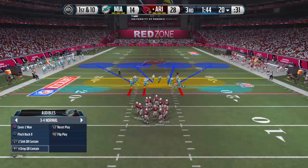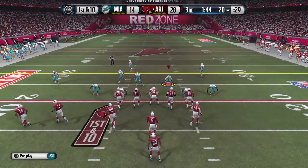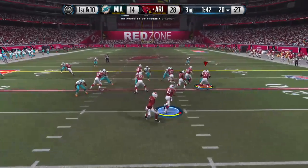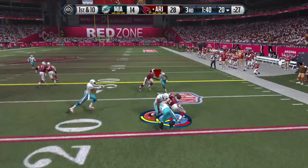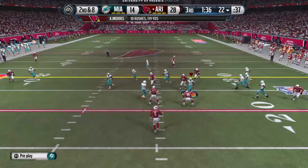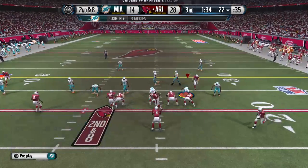First down here. Floyd's a receiver in the slot. And Morris is going to secure the handoff. And Morris is stopped there. That leads us to second down. And now they're in the hurry up.